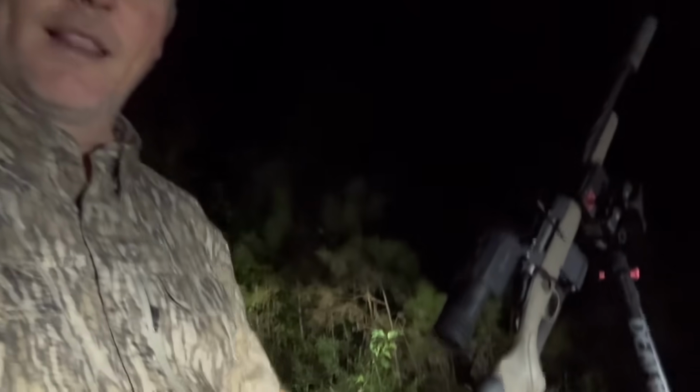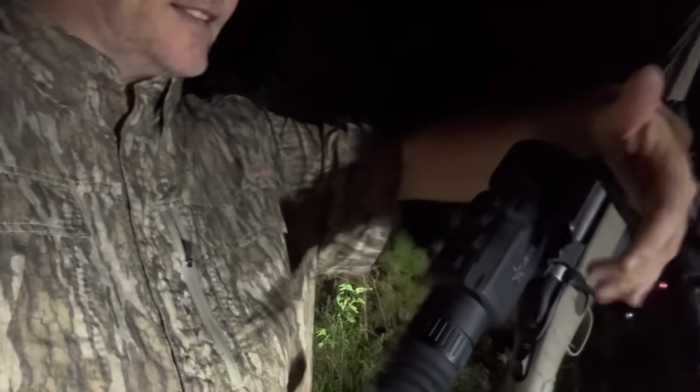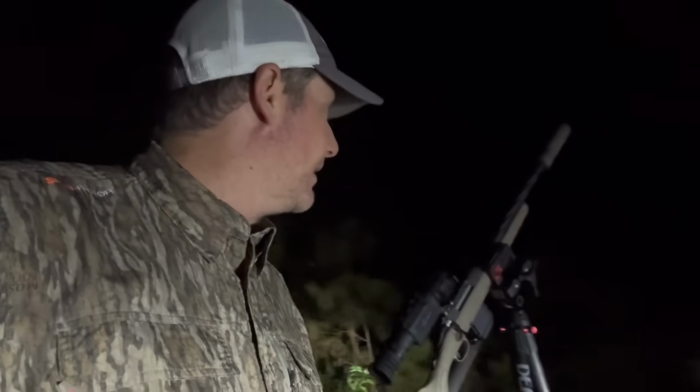Truck's been cold, so I let the fog get off the lenses, and so when we do get a picture of a hog there or skunk, if I see a skunk, I'm gonna take it out. They're a nuisance animal here in Mississippi, so I can take them out. But man, I hate to walk that 600 yards for a skunk, but I will. But that being said, let's wait on the picture, see what happens.